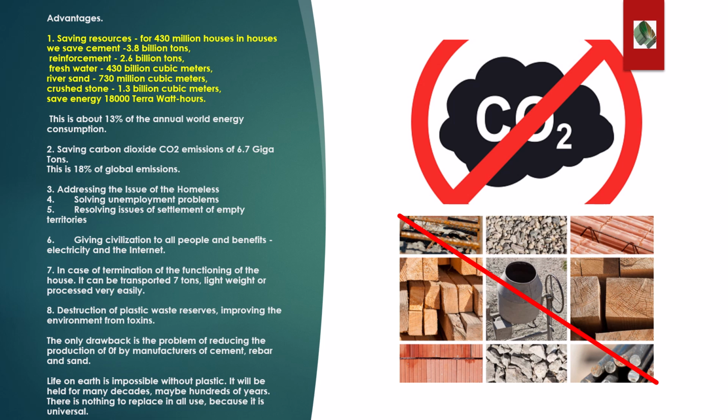2. Saving CO2 emission of carbon dioxide of 6.7 GT. This is 18% of the world's emission. 3. Solving the issue of the homeless. 4. Solving problems of unemployment. 5. Solving the issues of settlement of empty territories. 6. Giving civilization to all people and its benefits, electricity and internet.